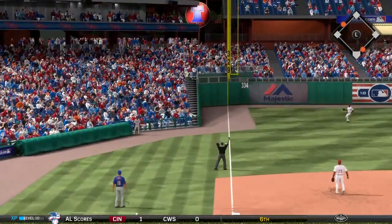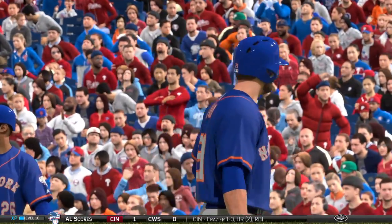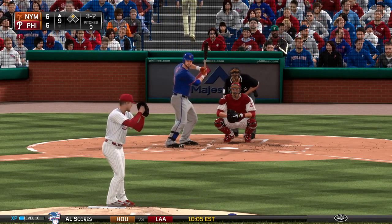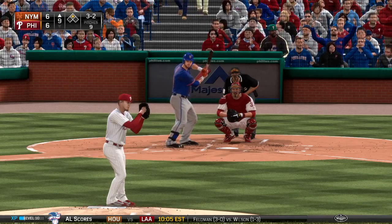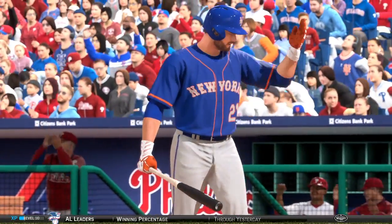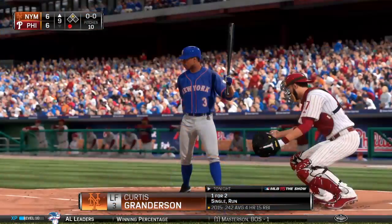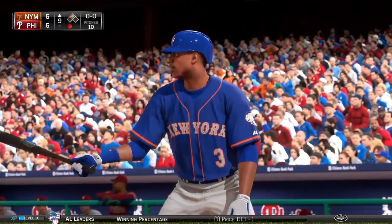That is foul, so the count is full. Called third strike, struck him out. One down here in the ninth. Here's Curtis Granderson. He's one for two. He singled and scored the run.